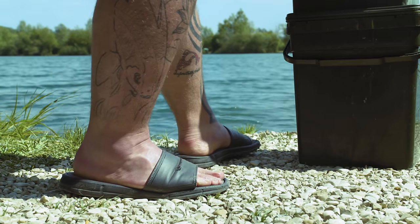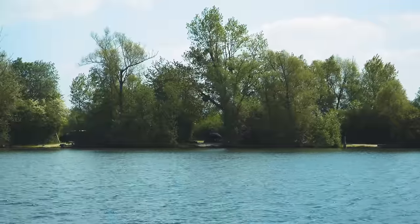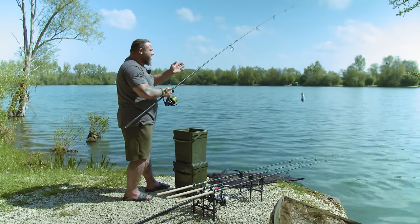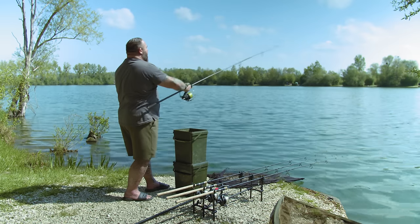I'm right-handed, so it'll be my left leg going forward. The target I'm going for is the tall tree in the distance. And I've only got to cast about 18 wraps, so it's not a massive cast, but I'll still set up every time the same, just so I know the accuracy is perfect. Line it up, drop it back, and then cast it out.